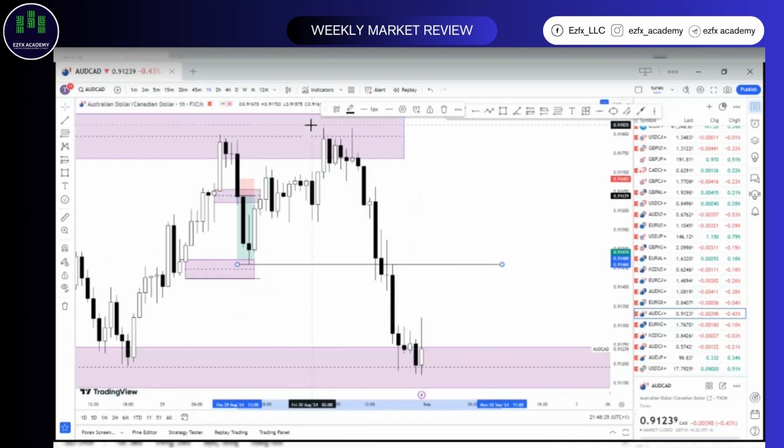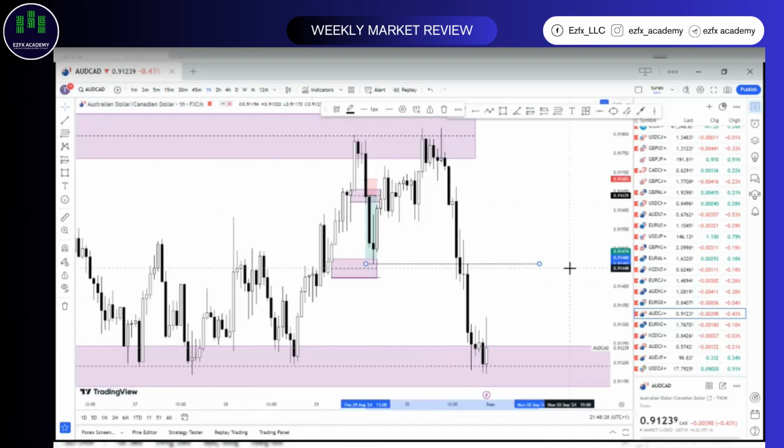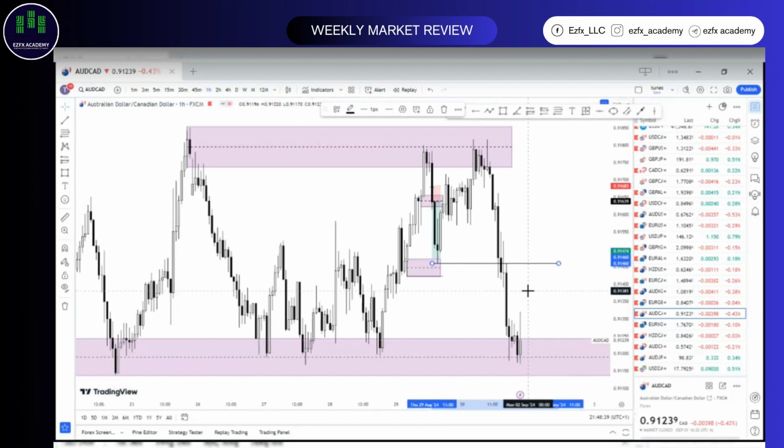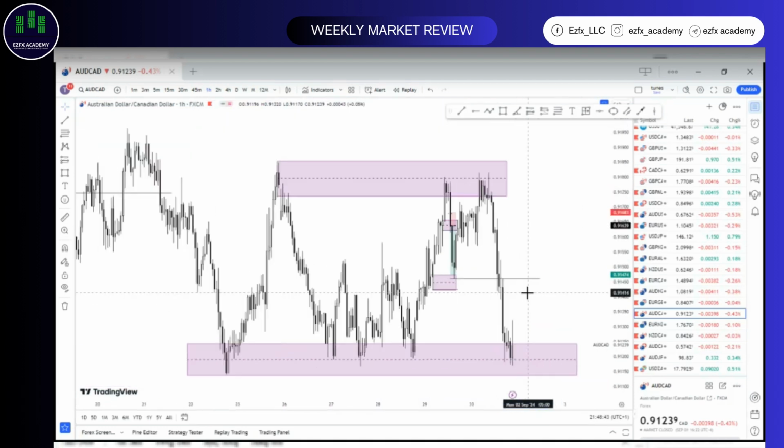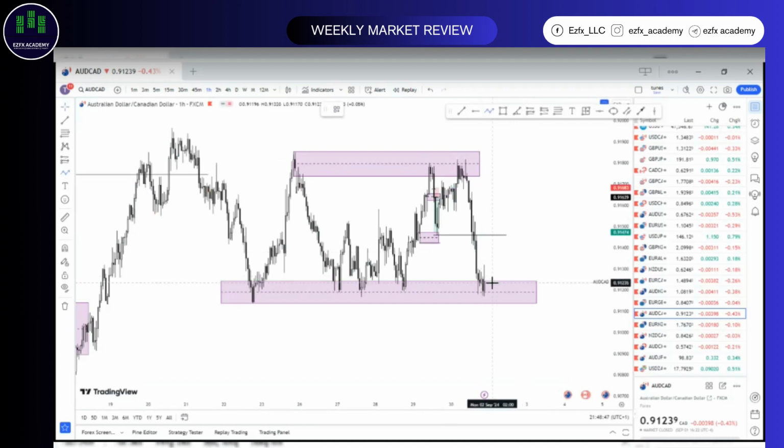Alright, so currently for AUD CAD, I think we can watch out for this. Maybe I shouldn't even add that second one. Let me just leave it at this first move. Alright, so I'm very skeptical about this.